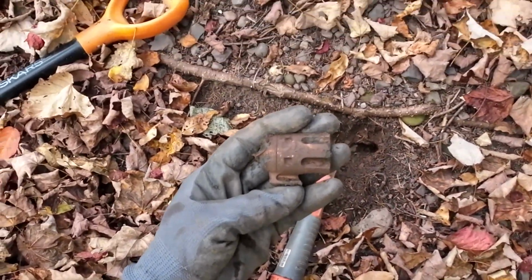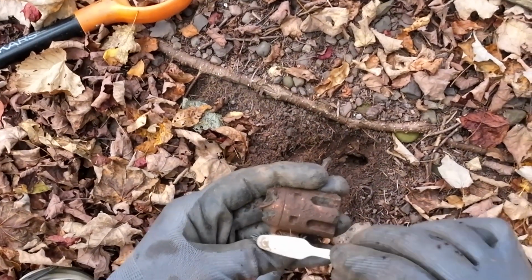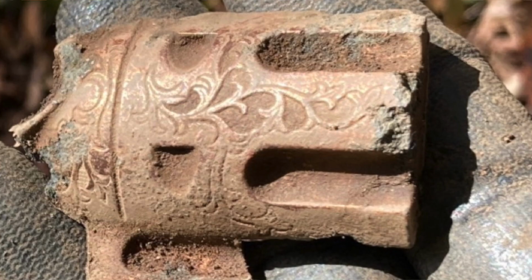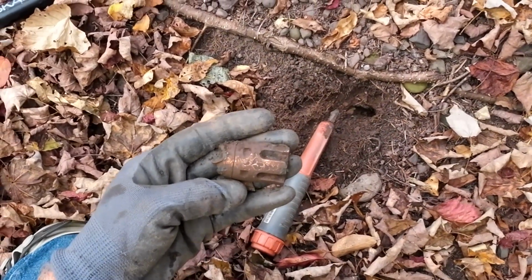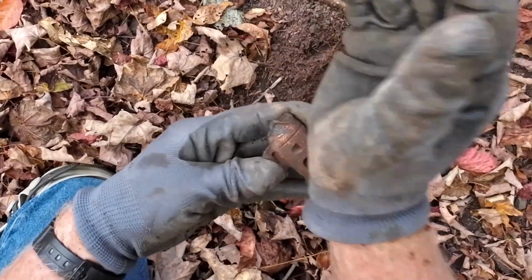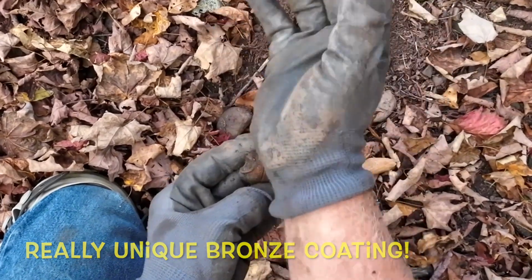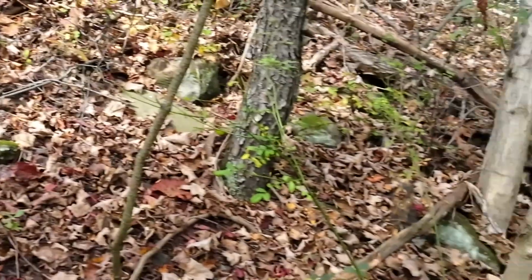Oh, look at that. Boy, that was fancy in its day, huh? Wow. Yeah, that's definitely what that is. Look how shiny that is. That was super fancy. Oh, that's a beaut. And it was lost up here, probably. It's right on this super steep bank.